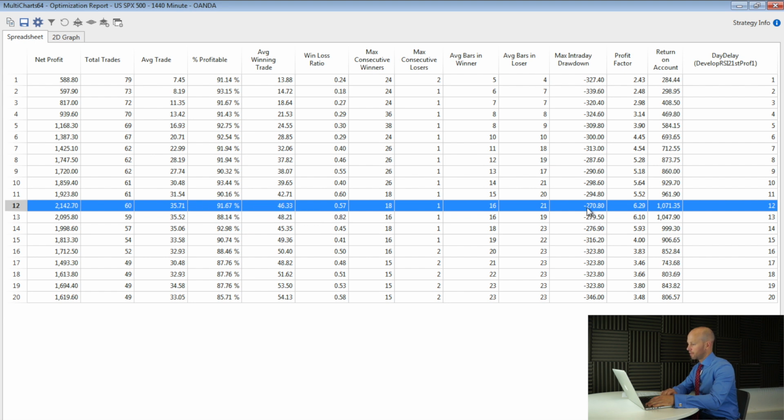And let's have a look at the drawdown. Drawdown minus 270 points compared to minus 327 using no delay at all. So it looks better all round in my opinion. So let's use that one and look at the equity curve.